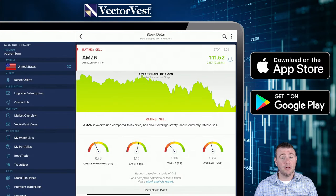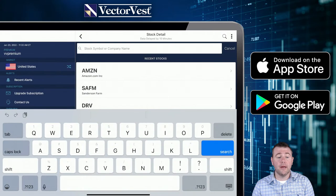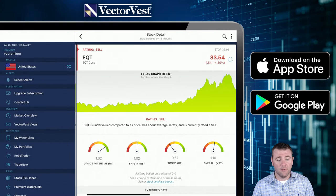So overall, the stock is not performing nearly as well as we want it to be. Let's go see EQT, or is not favorable there.